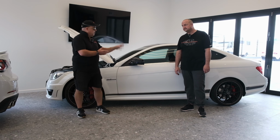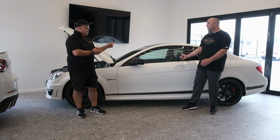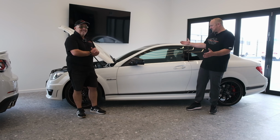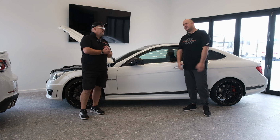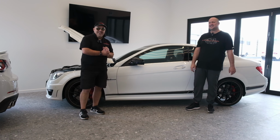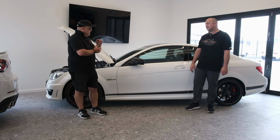This is a proper Stuttgart Bavarian autobahn machine. Yes, isn't it? It's a Monaro. It is, isn't it? Because of the AMG badge, I'm guessing this is HSV for Mercedes. That's what it is, isn't it? Oh yeah, and that's why I like them. I reckon they're cool. I reckon you've got a nice car.